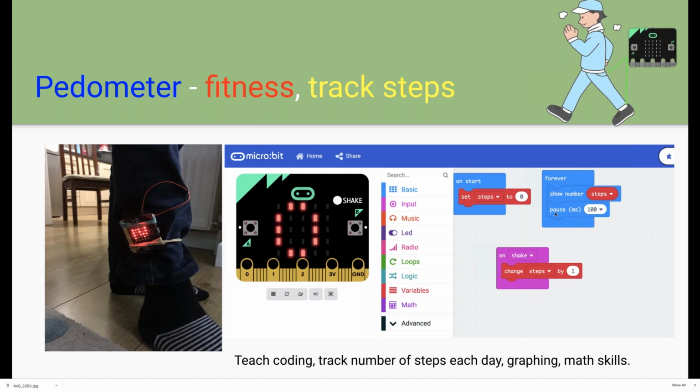And then it's going to change the number of steps by 1. Again, there's coding under this hood. I tell my students all the time to look underneath these blocks, because that's how we see real life coding. And I've got kids just rubber banding it to their ankles. And yes, it will actually measure the number of steps. Then we could have students wear their pedometers throughout the day, come back the next day and say who walked the furthest, and also do some graphing and some real world learning, encouraging fitness. So that is a real world application.